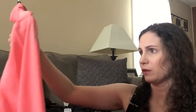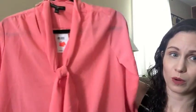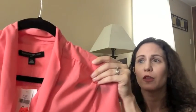Kind of a different purchase for me was this blouse from Banana Republic. So it's a color that I normally wouldn't go for because orange doesn't look all that great on me. But I thought it was just like this beautiful summer color. I got kind of sucked in by it. So perhaps this was one of my more impulse buys. It was $15.99 on clearance, and then there was an additional, I believe, 30% off of sale items from Banana Republic factory store at that time.